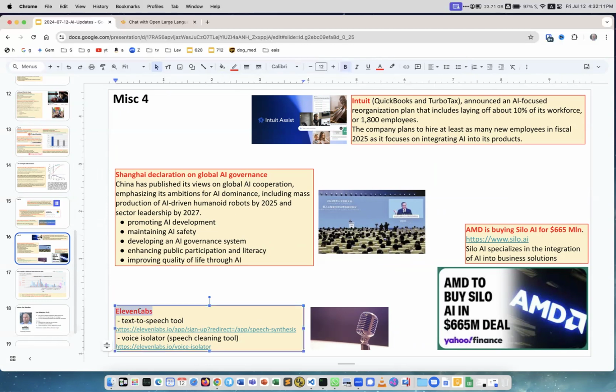11 Labs is a leader in text-to-speech, a very famous company, and a lot of new developments. And one was really impressive. It's called Voice Isolator. So it takes a speech with a lot of background voice, and on the output you have a very clean recording. It's just amazing how they achieved it. And this is using AI.